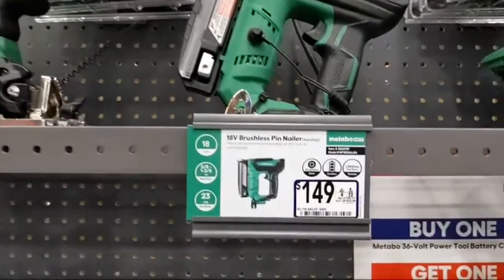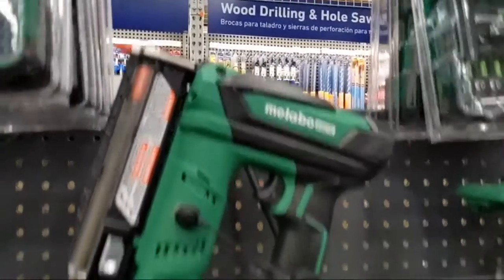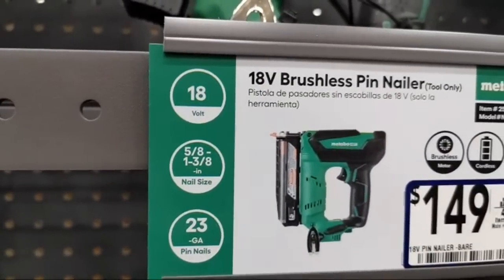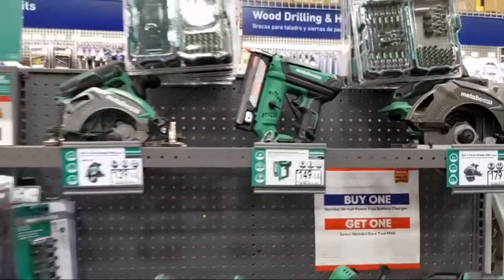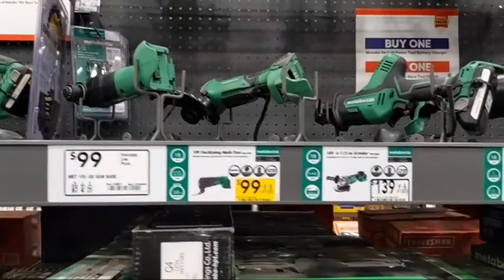I've never tried their pin nailer. They do have it here, though, at $149. It's an 18-volt pin nailer. What are they giving you? Because they're giving you between 5/8 and 1 3/8 pin sizes. Pretty cool. I dig it. The oscillating multi-tool is down to $99.